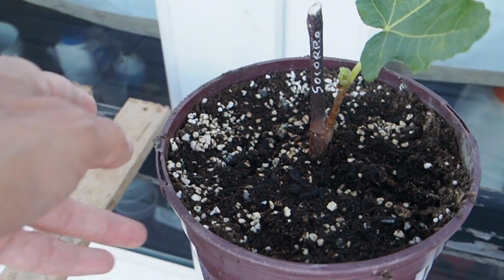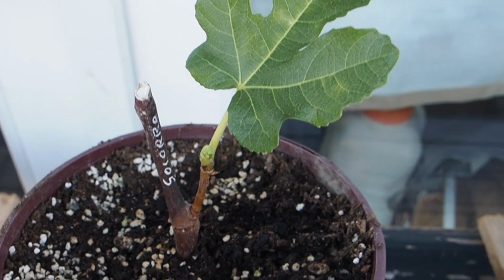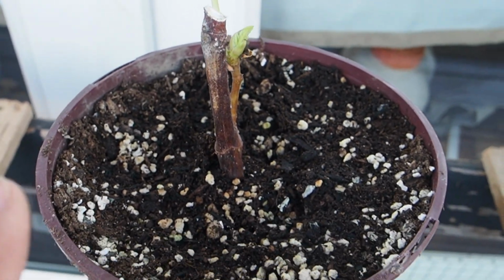And then the last one here that I potted up is Socorro Black. So it's just got one little leaf there, but it does look like it's putting out or trying to put out some more leaves there, so it will hopefully perk back up.